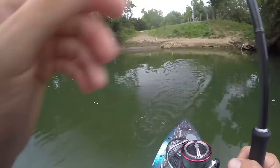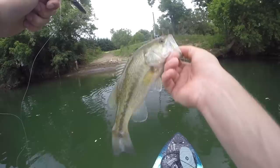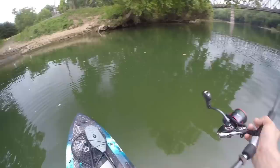There we go. All right, come here, buddy. Fish number 9. A little bit smaller than the last one. Not by much, but still a good fish. So yeah, seriously, like, not expecting to catch a fish that big out here.